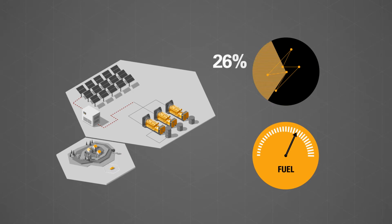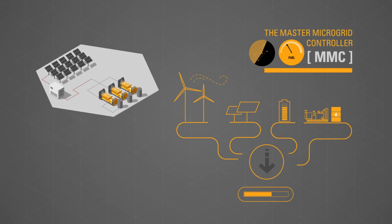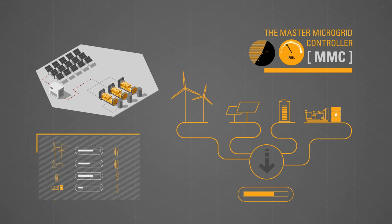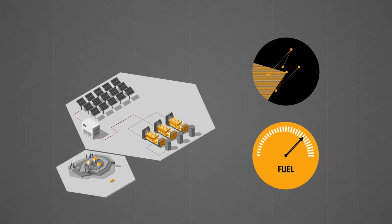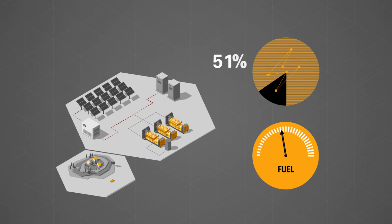More penetration can be achieved with a master microgrid controller, also known as the MMC, which automatically manages and governs every source to deliver maximum grid stability at the optimal PV power set point, whilst taking into account grid properties, load requirements, and minimum generator set loading. With the addition of energy storage paired with the Cat Bidirectional Power Module, or BDP, PV penetration can be increased to approximately 80% or more.